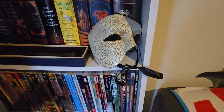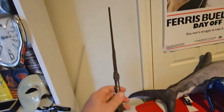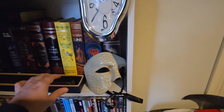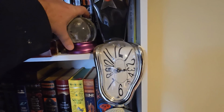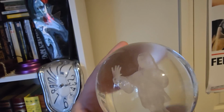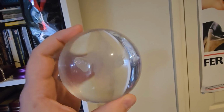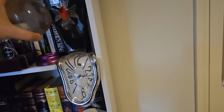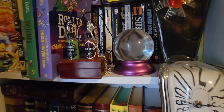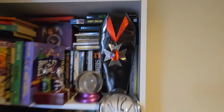Here we have the Phantom of the Opera's mask. We've got Harry Potter's wand. I'm not really into Harry Potter. I never really got into it, but you know, my sister gave me this, so I thought I'll keep it anyway. And here we have David Bowie's ball from Labyrinth. Oh, jeepers, that's heavy. And if you look closely, you can see Sarah. Good old Jennifer Connelly's having a ball today. So that's a cool piece. So we'll put David Bowie's bulge away right there and just let it sit there and chill out. And of course we have Dracula's necklace. Yep, we can't forget Dracula's necklace.